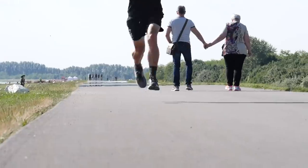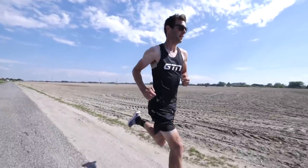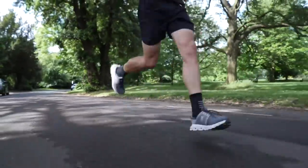And if you're really lucky and maybe you've got some equipment to hand, then one of those step ladders or mini hurdles are an even better way of reiterating that fast feet.